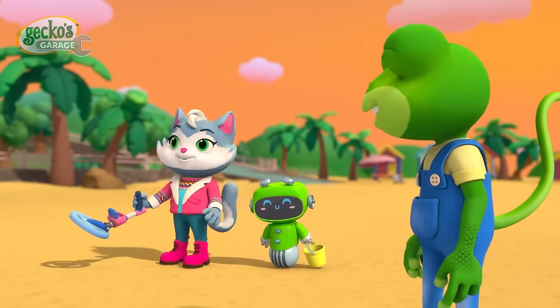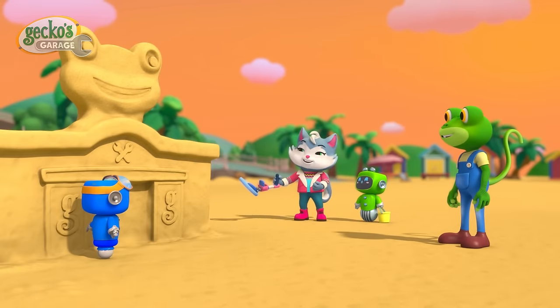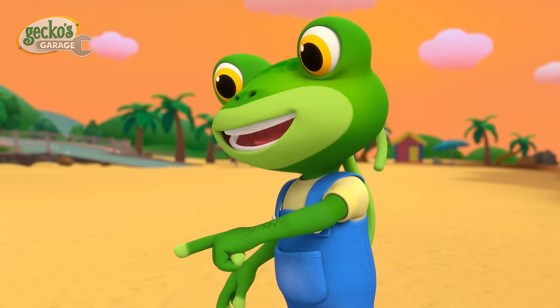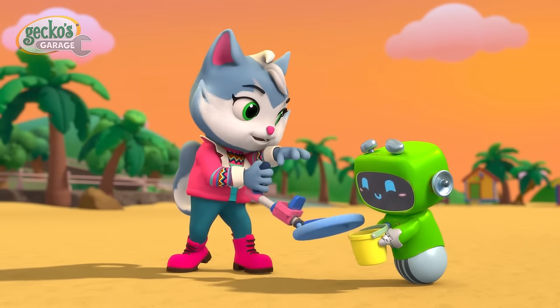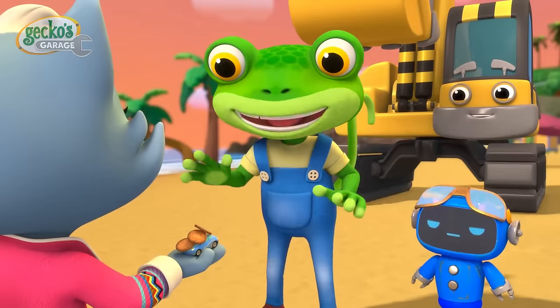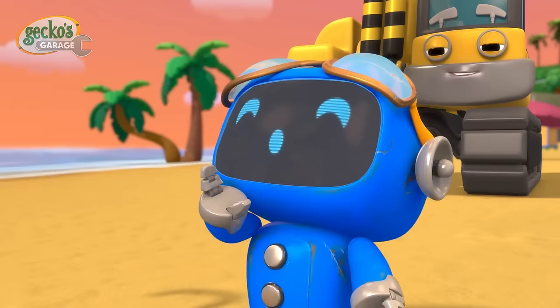Hola, Gecko! What a spectacular sand garage! Thanks, Cat. Did you find any buried treasure with your metal detector? See, whenever my detector finds something made of metal, it makes this sound. Amazing! It's a treasure trove!